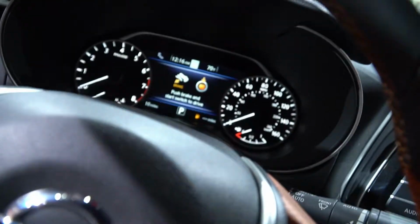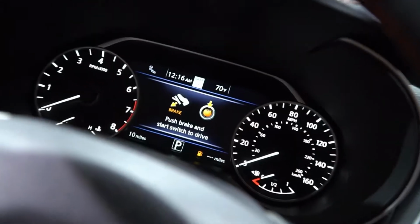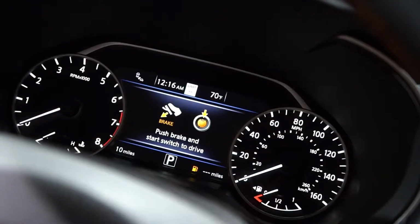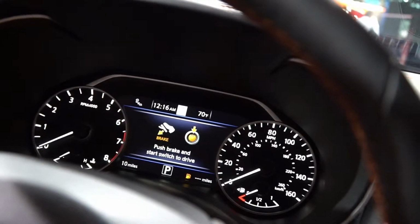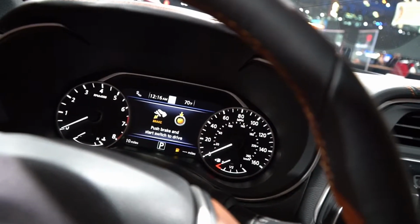Coming this side, I just want you guys to take a good clean look at the gauges. It is awesome. I love these gauges, and to be honest, I really wish I could buy this car right now, but oh well.